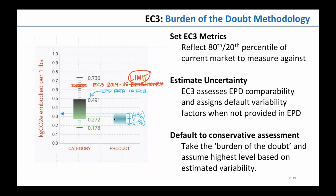Additionally, for the product specific, products report EPD results, embodied carbon results, as a single number, but anybody who has access to the background data of an LCA knows that there is some variability and uncertainty inherent in that data. We are daylighting an estimate of that uncertainty and defaulting, using the benefit of the doubt methodology, to assume the highest number in that uncertainty rather than the effectively average or most likely number assumed in an EPD.